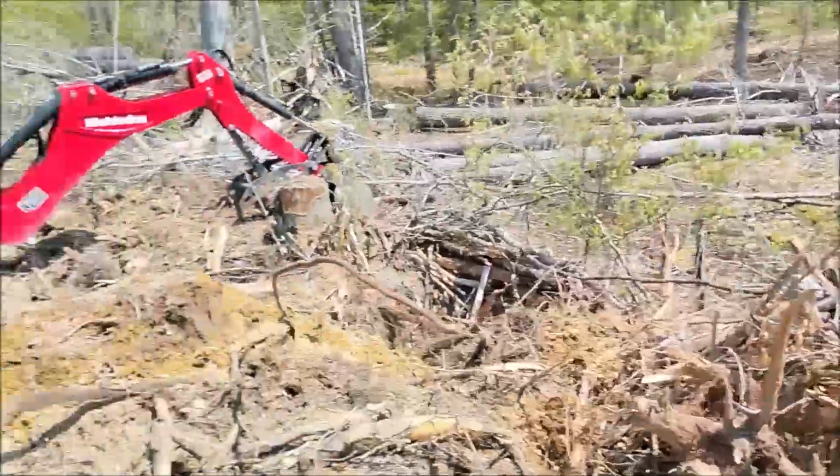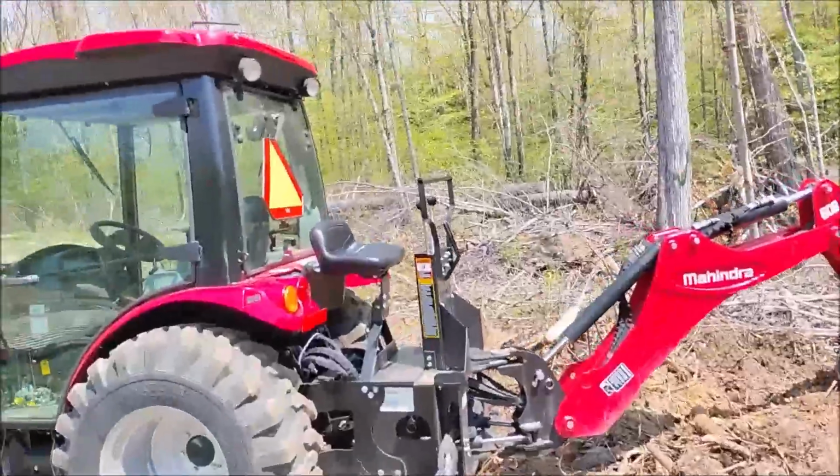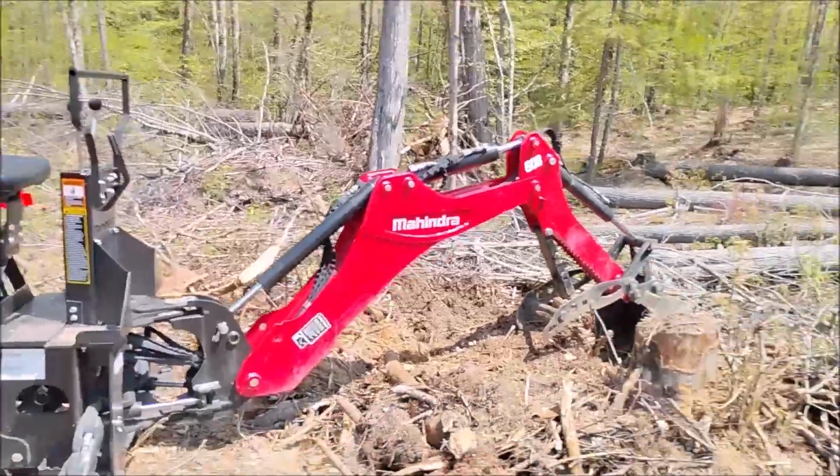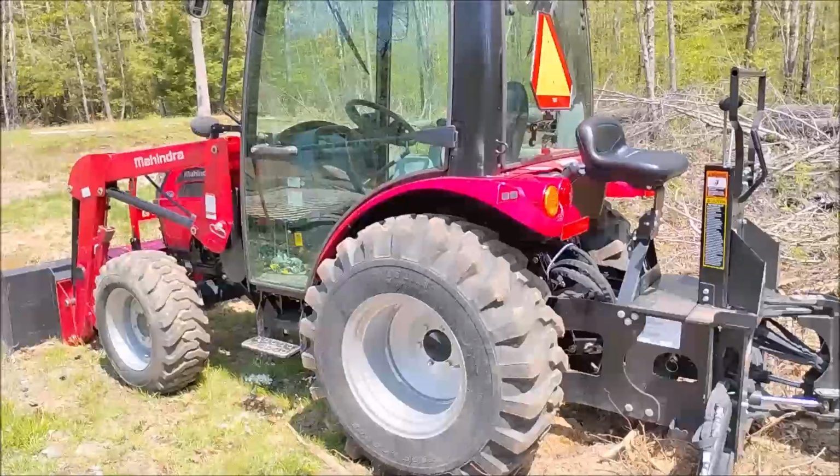That's going to be after I get this area cleared out. We'll be working on that. For today, I'm going to set up a little shade, and I'm going to get digging here and see if I can clean out this area by today.